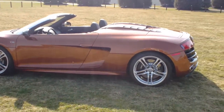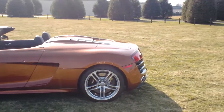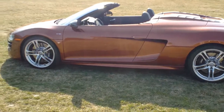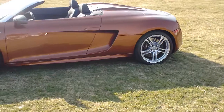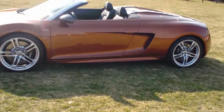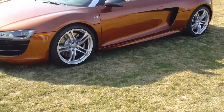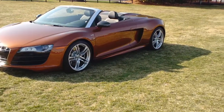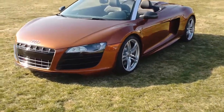Right around 3,700 pounds, give or take, 3,800 pounds. You're going to add about 200 for the top. That's it. The whole thing. The top is aluminum and magnesium. It's only 200 pounds. If I was looking for an Audi R8, I would definitely choose a Spyder over the coupe. So that 200 pounds, really negligible when you're talking about a car of this caliber. 0 to 60 in 3.5 seconds. It's going to get you almost 20 miles to the gallon on the highway. Not that you're going to care about that, but that's actually pretty good for a sports car.